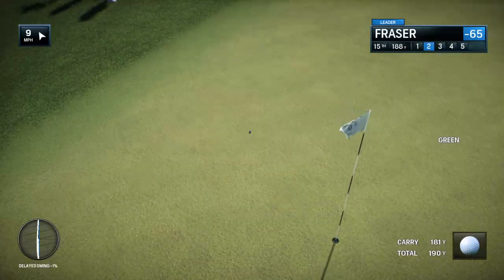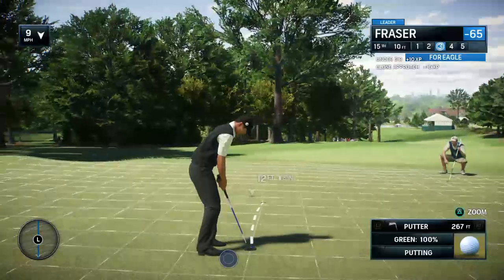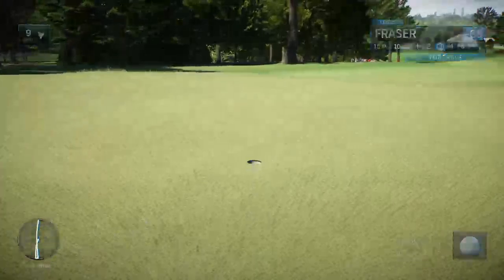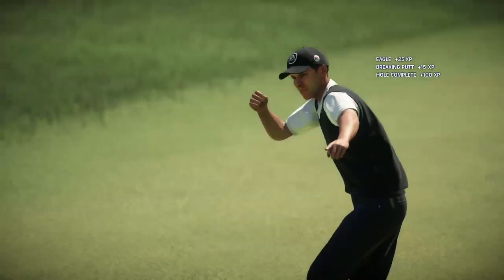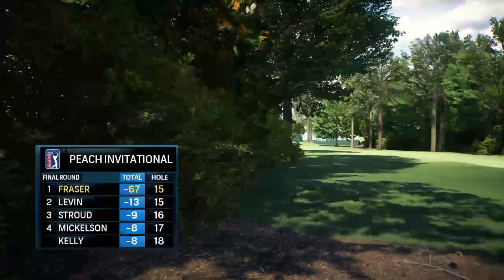Making it look easy at this point. Another beautiful approach shot. Shouldn't be a problem here, but not a formality either. Wow, Nate Siegel makes everybody else look sort of average, Frank. And look at the size of that lead on the leaderboard now.